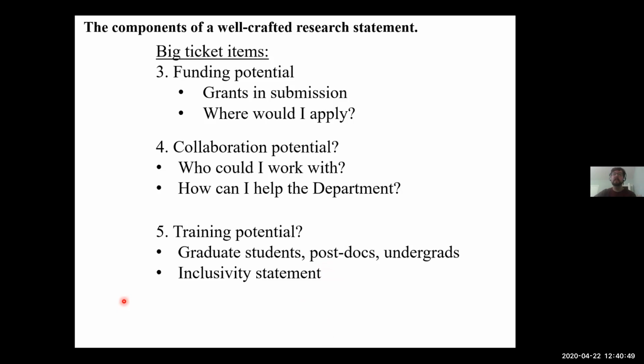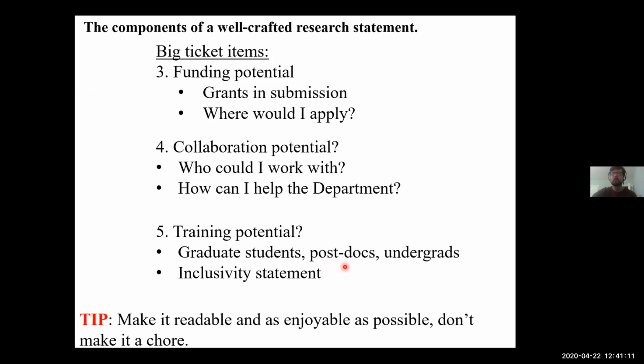So that's not something that needs to be all throughout your application, but it might be something that adds a little bit, just a little bit there to say you're someone that's with it, you're someone that is going to be mindful of these important issues as you pursue your research. So again, make it readable and enjoyable as possible.